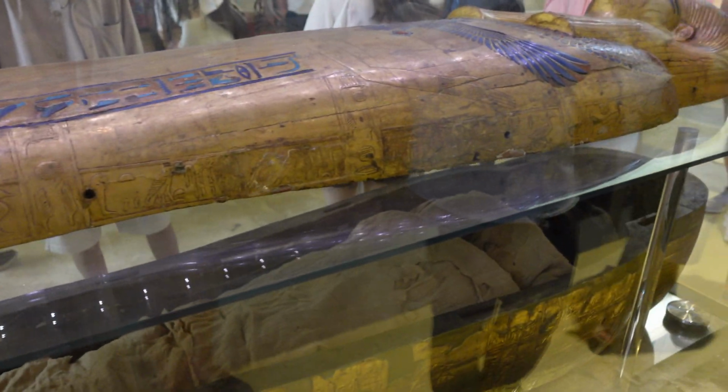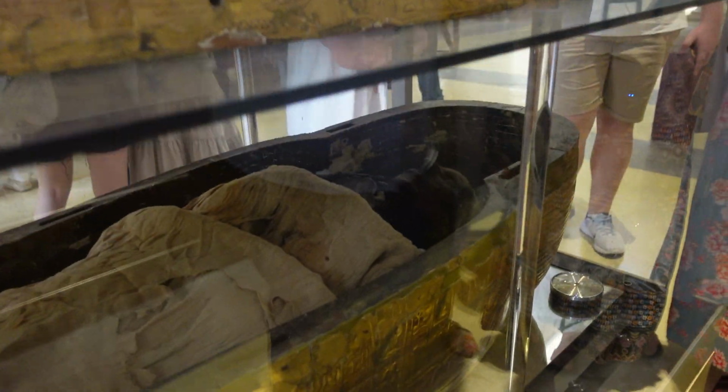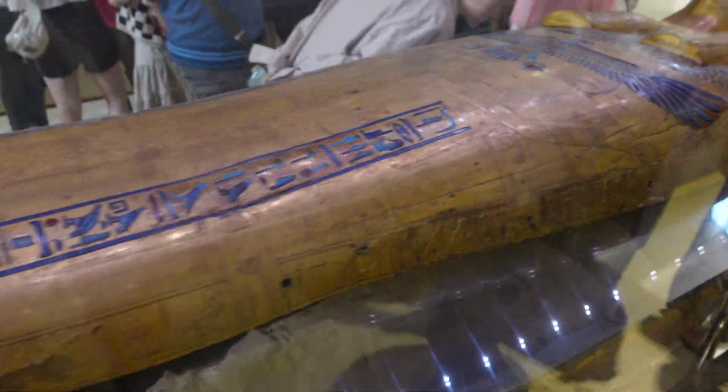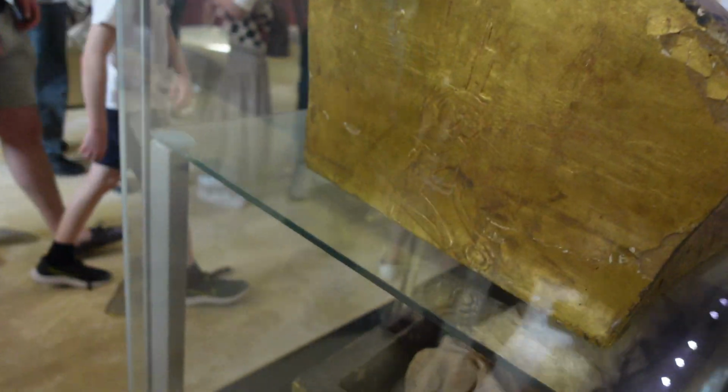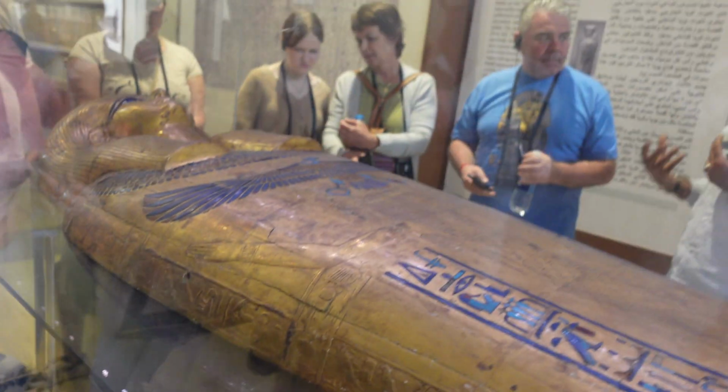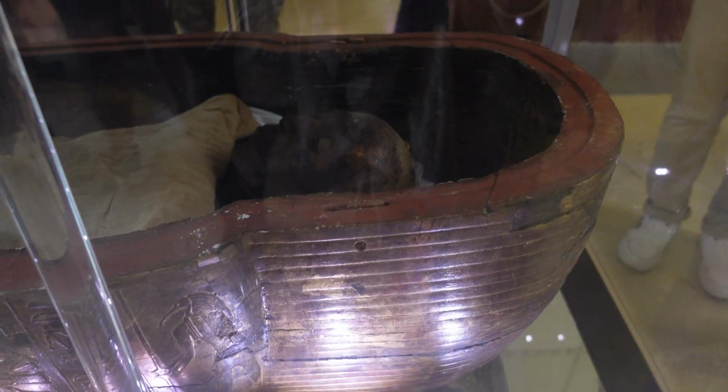So this is the mummy of Yuya. Pretty mental. They've got a dead body on show like that, but pretty cool to see. So he wasn't a pharaoh, but he was a really powerful Egyptian courtier, which is like an advisor to the king or queen. He was married to Thuya, which is actually the mummy next to him. Yeah, it's pretty crazy how the whole process kept them in such good condition.